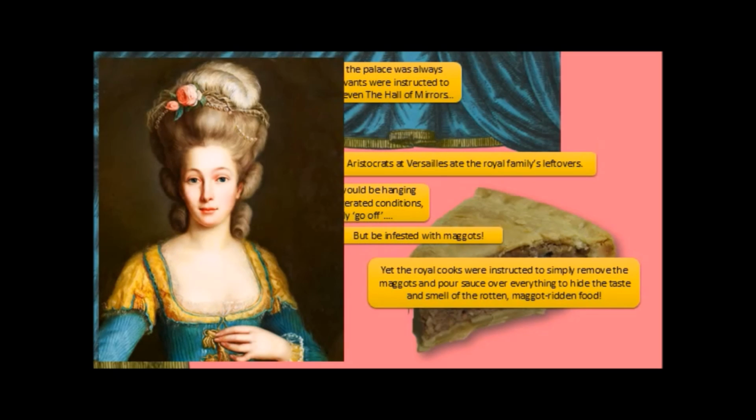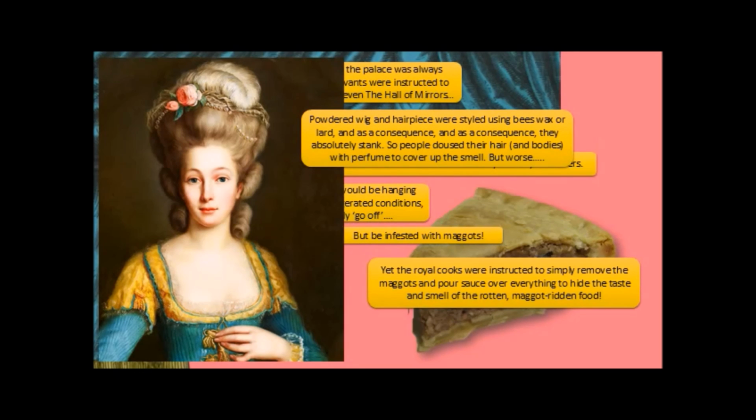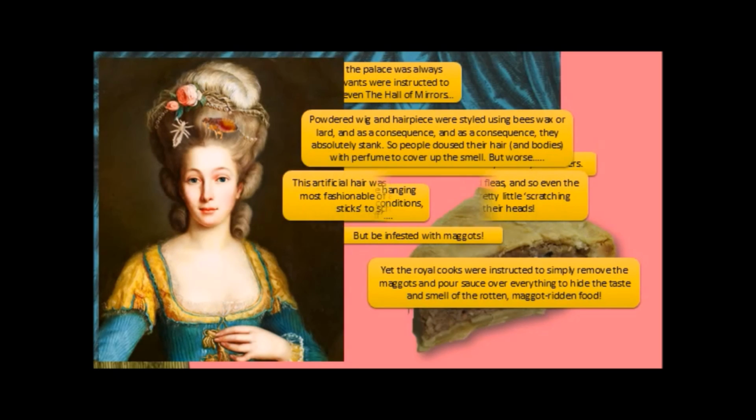Ah, that's much prettier, isn't it? A pretty lady, a lovely aristocrat. Well, powdered wigs and hairpieces were styled using beeswax or lard. And as a consequence, they absolutely stank. So people doused their hair and bodies with perfume to cover up the smell. But worse, they were infected with lice and fleas. So that even the most fashionable of aristos would carry pretty little scratching sticks around with them to scratch the flea bites on their head. Like this one here, I love it. It has a little ivory hand at the end.